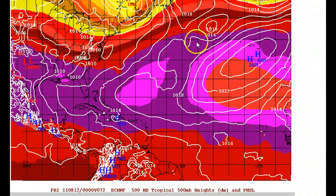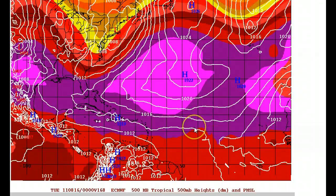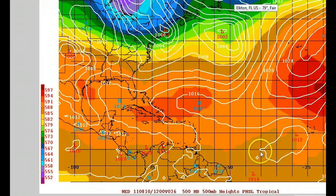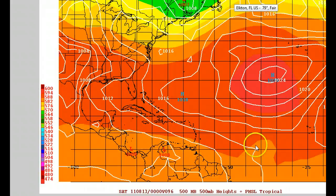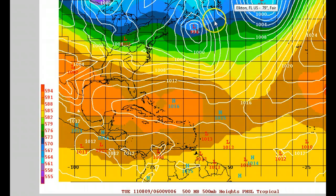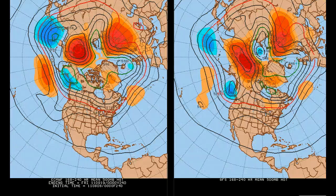The rest of the models, the Euro model, not really showing much development at all for the next 7 to 10 days. Same with the UK Met model, it starts to try to spin the system up in the Eastern Atlantic, and it just dissipates it pretty quickly. And then this is going for the next 7 to 10 days, comparing the Euro with the GFS. And you could see this East Coast trough starting to establish itself here.